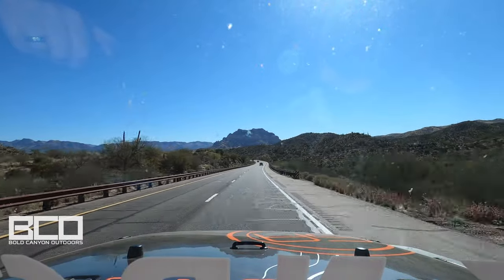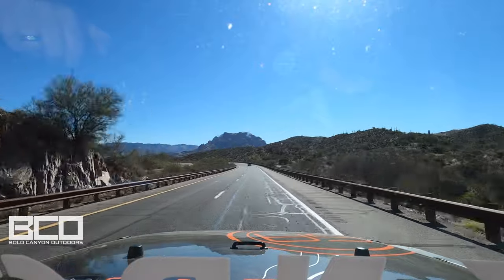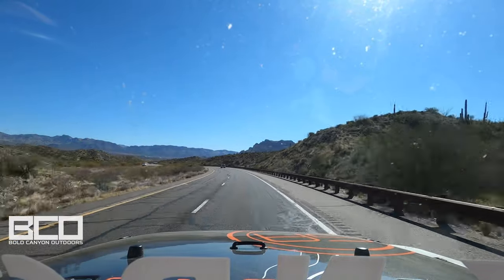Alana and I are in the BCO Adventure Jeep, Connor's in his Jeep with Cassie and our visiting niece Sophia from Washington, and my parents, Bill and Judy, who are both in their 80s, are in their Jeep. So let's head out on an awesome adventure.